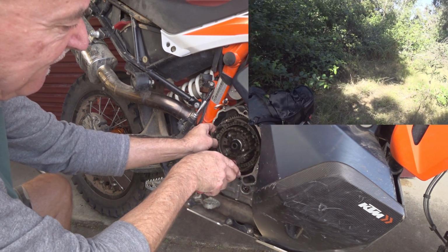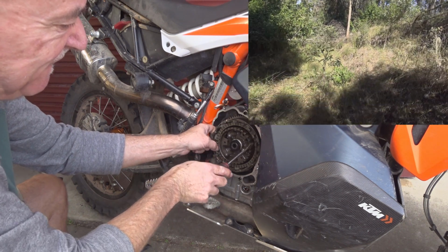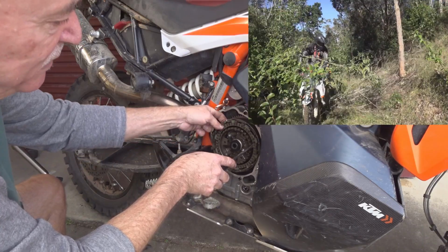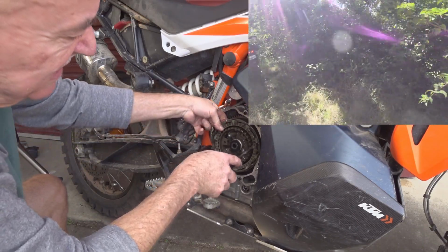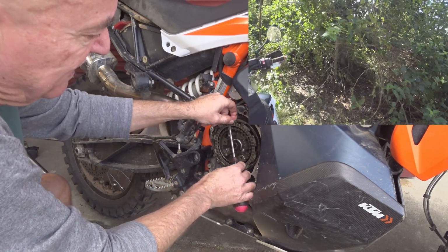So yeah, I've always taken the point of showing you guys the clutch on my bike at the different intervals. So I don't mind showing you when I do something wrong, but this is totally my fault, not anything that the bike did wrong or anything.